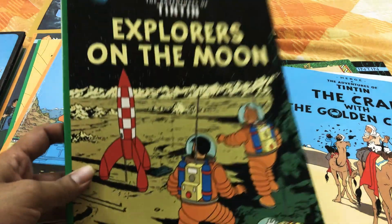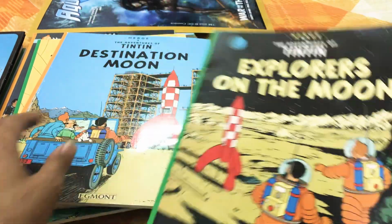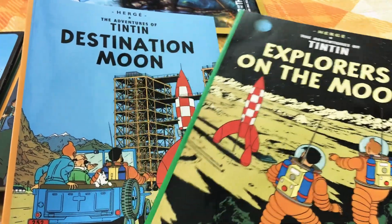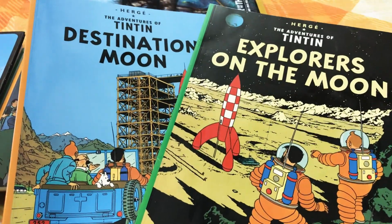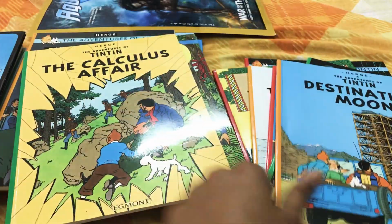I'm sure most of you will be familiar with this one, Explorers on the Moon. This is a two-part story, Destination Moon and Explorers on the Moon. Very awesome story, the discovery of all things goes with here.